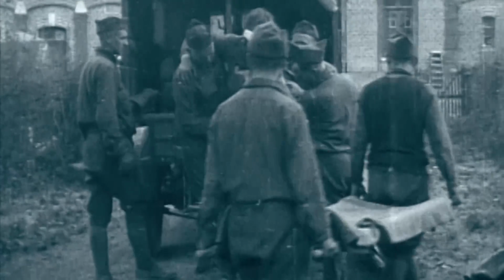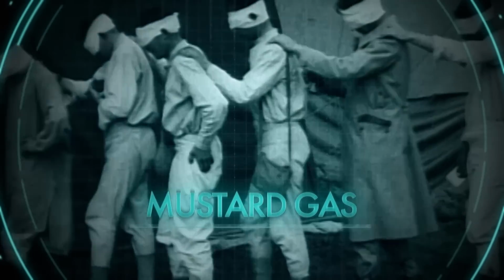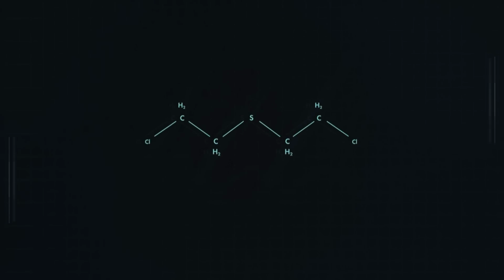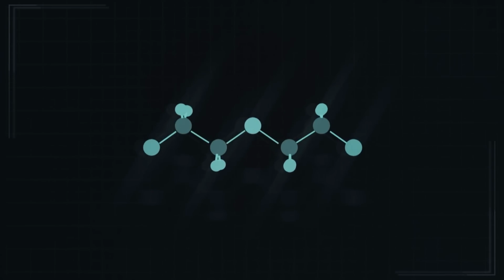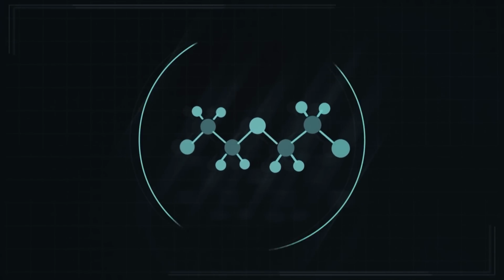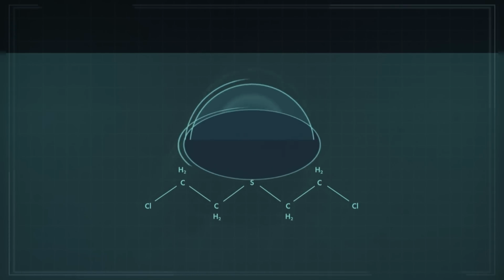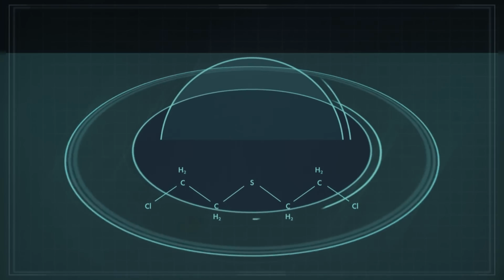To nullify this, in 1917, the Germans introduced a chemical which did not need to form a concentrated cloud to be effective. Mustard gas. A volatile, oily liquid that was heavier than air. Having settled on the ground and in the soil, mustard gas remained active for weeks, even months, depending on the weather conditions.